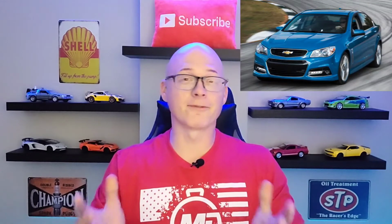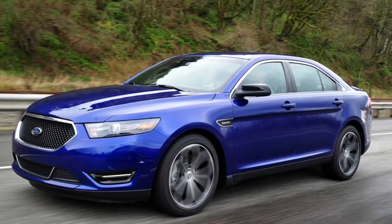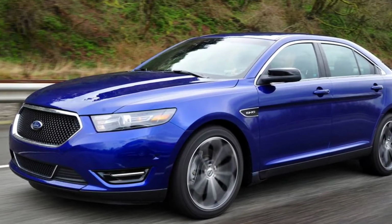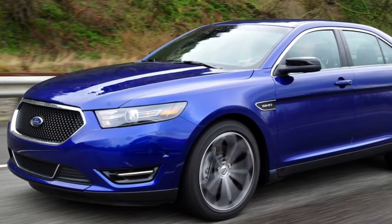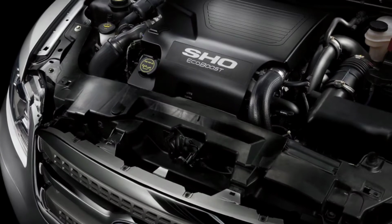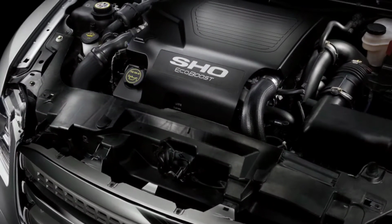Now, since we're on the topic of family sleepers, my next car is just that, and that is the Ford Taurus SHO. This came with the 3.5 liter EcoBoost engine, which was a twin turbo V6, putting out 365 horsepower and 350 pound-feet of torque. Now, this did come with an all-wheel drive system, 6-speed automatic transmission, and would run 0 to 60 in 5.5 seconds.